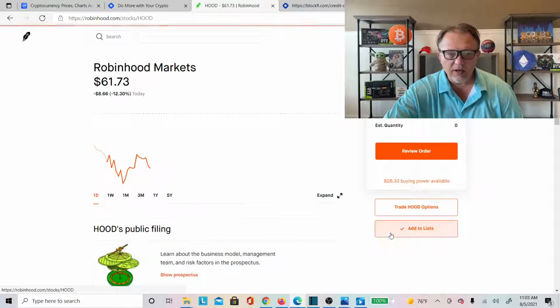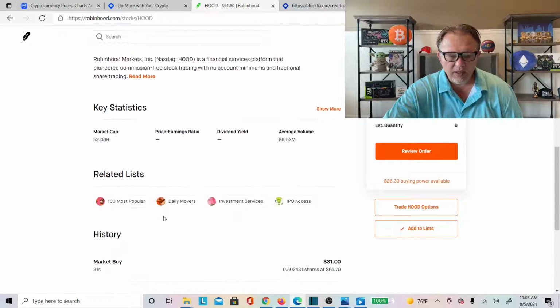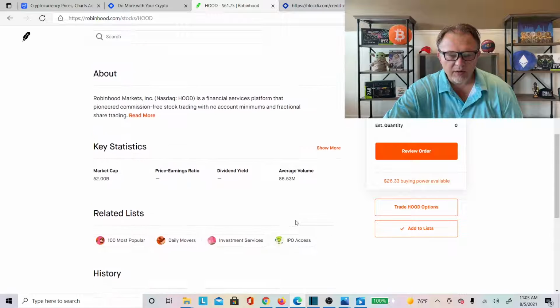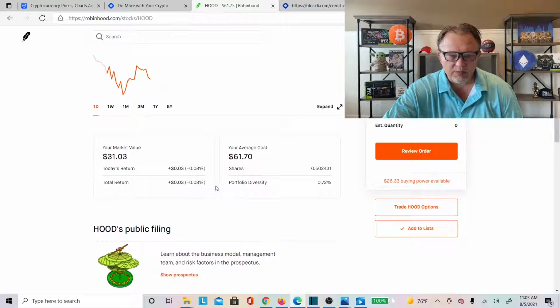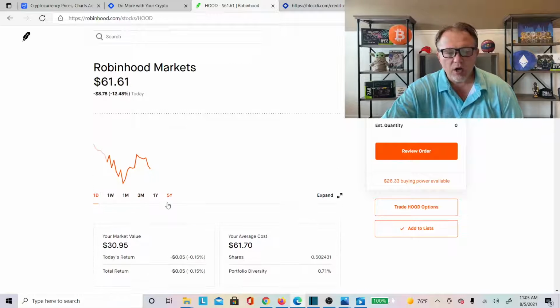So if I click HOOD, it says right here that I bought $31 of the market share. Right here is my thing. I have a half a share. The average cost is $61.70. My market value is $30.97. So again, I kind of wanted to go over that yesterday, buying some shares on the Robinhood.